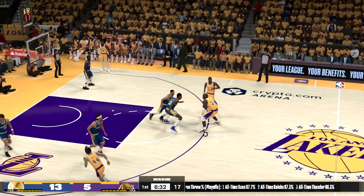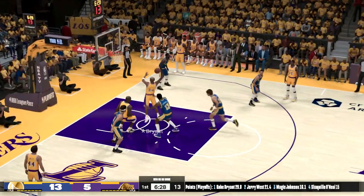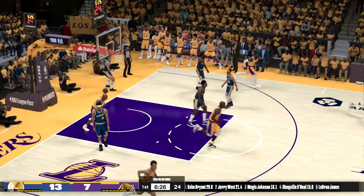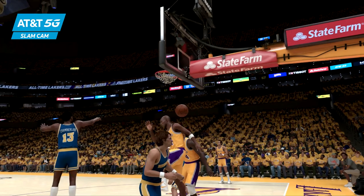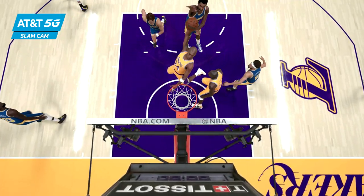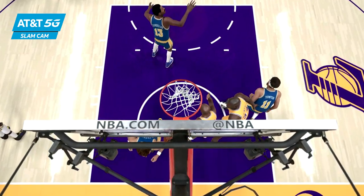Outside Johnson. O'Neal passes to Bryant. And then Bryant with the dunk. Boy, Kobe wanted to dish out some pain with that one. He put some hurt on the rack there. There's the AT&T 5G Slam Cam capturing the moment.